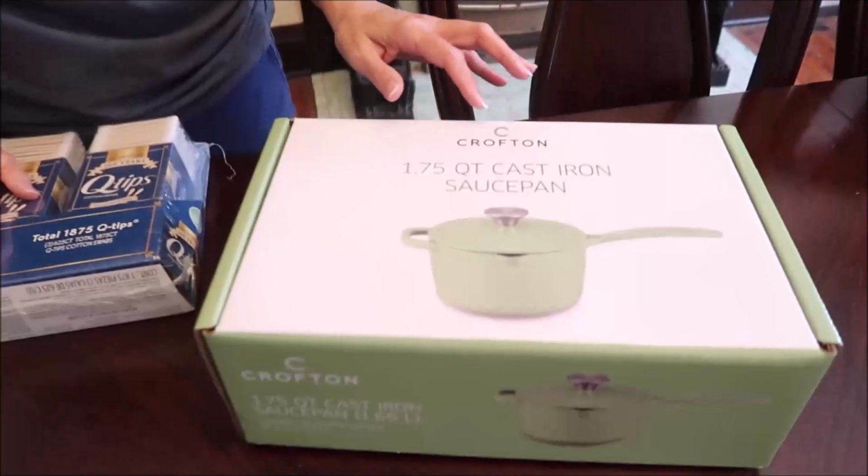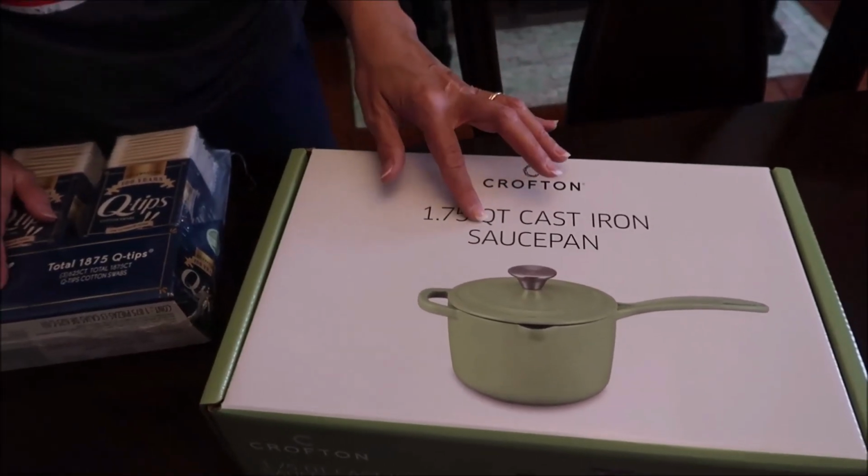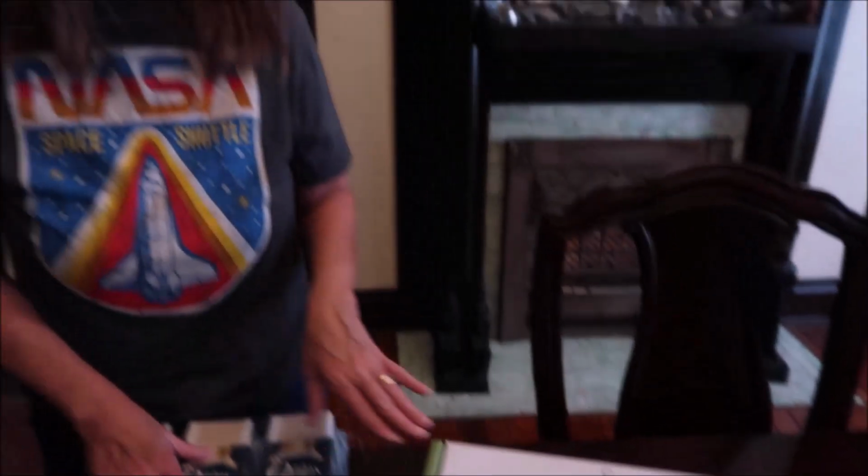I also bought her one of these Crofton 1.75 quart cast iron saucepans. If you were watching me back at Christmas, we bought her some really nice cast iron bakeware at that time, this Crofton brand. They didn't have the saucepans then, so I figured she would like the saucepan.